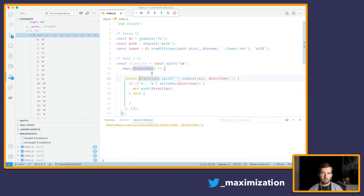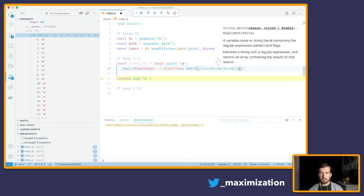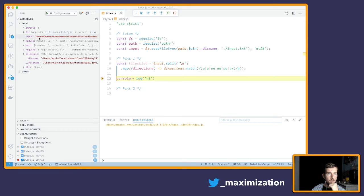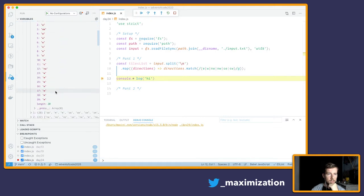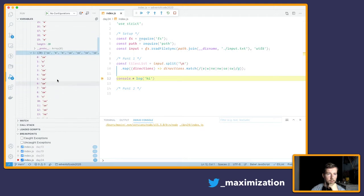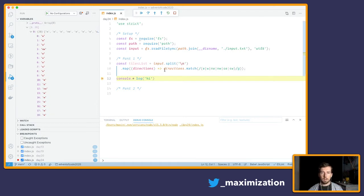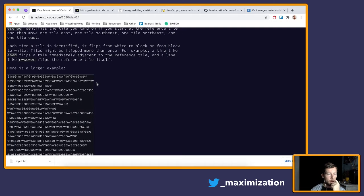Then I can actually get rid of all of this, and I can do it in one line. I can say directions match that regex, and so therefore let's run again. We're looking at the tiles list, right? Okay, so this seems good. Yep, we have our directions parsed in here: southwest, west, southwest, southeast. Great. So we have our tiles list in here. So that's one thing out of the way.